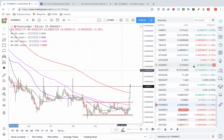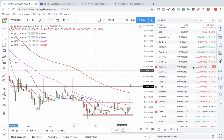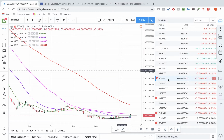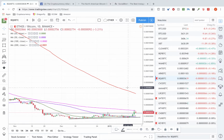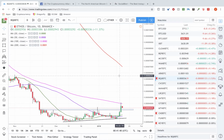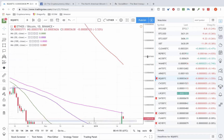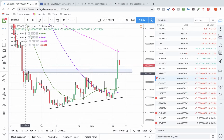To start today, we're going to start up at the top. I'm going to go over some of the crypto that I've been looking at, seeing some setups on. Let's take a look at Ethos. It's one of the crypto I've been looking at recently because it's broken the top. So as you can see, there's a top here. A lot of resistance here, here. Let me make this bigger for you. A lot of resistance here, here.